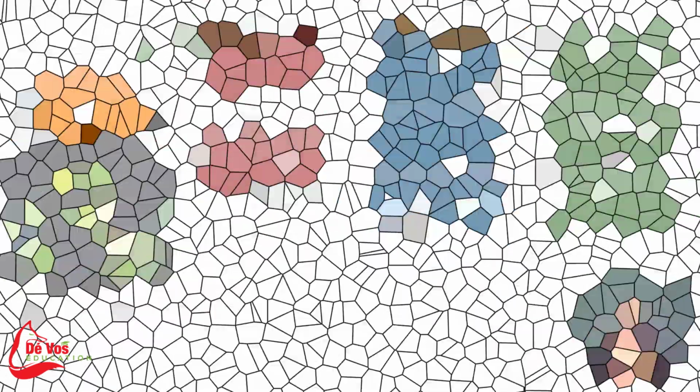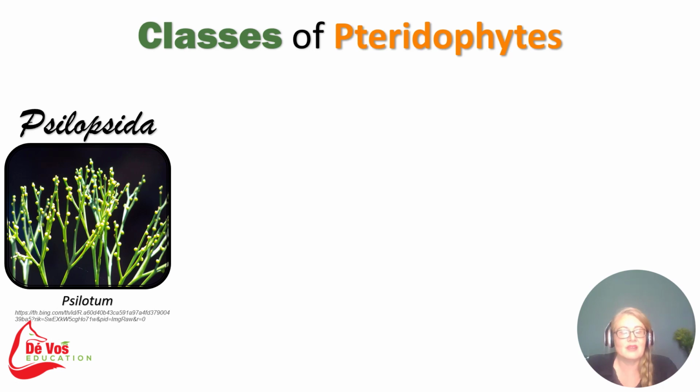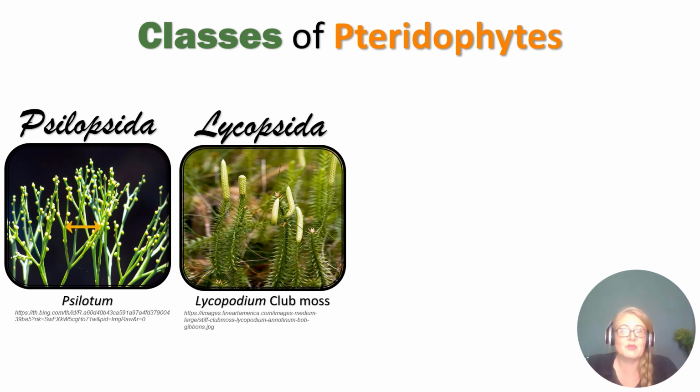We start with Psilopsida. Meet the whisk ferns, the most primitive living tracheophytes. They are rootless, leafless, and sporophyte generations, with a dichotomously branched stem bearing sporangia. Basically, they split into two at the top. Only 2 living genera survived today.